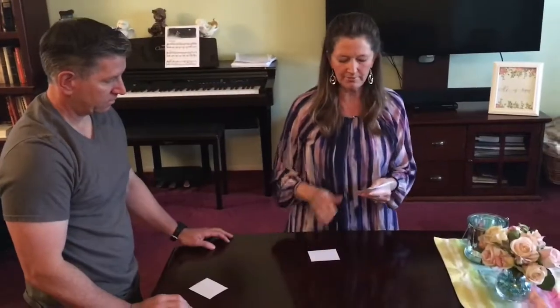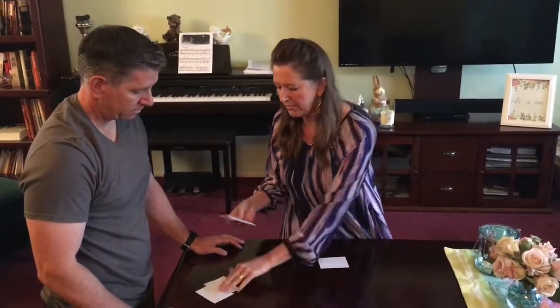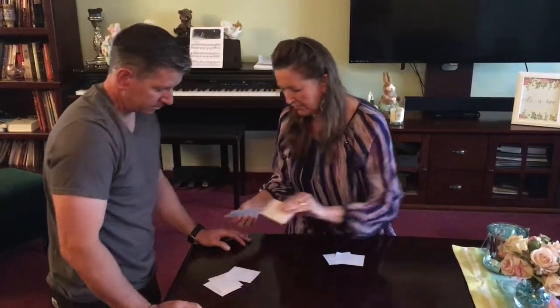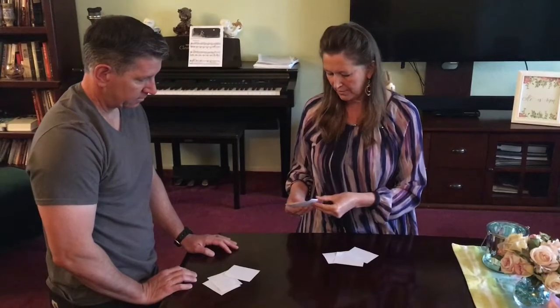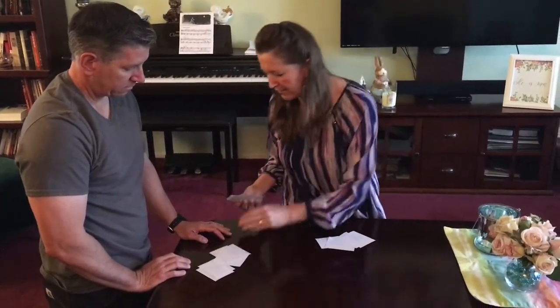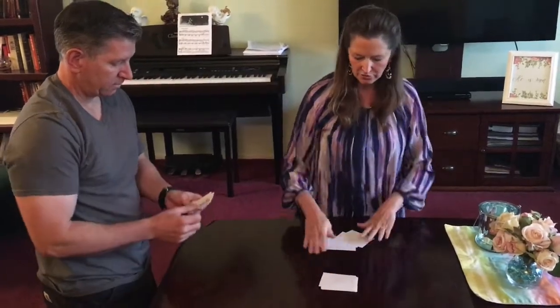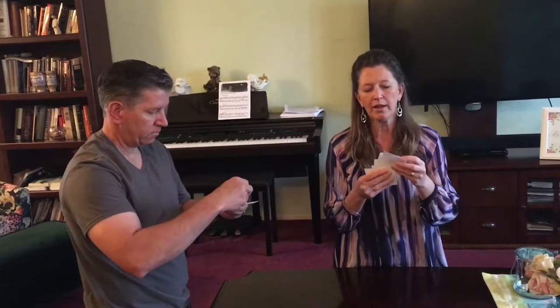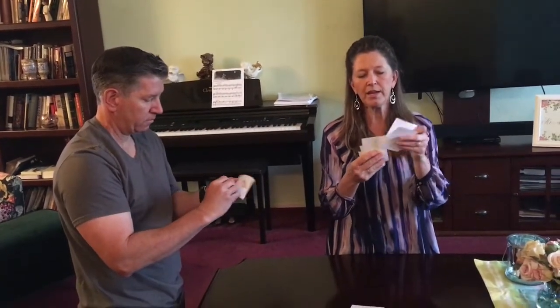1 for you, 1 for me. 1 for you, 1 for me. 1 for you, 1 for me. 1 for you, 1 for me. And 1 more. That will make 5 each. Now, once you look at your cards, you want to put them together by like Bossy R's. For example, I have 3 URs. So I'm going to put those together.